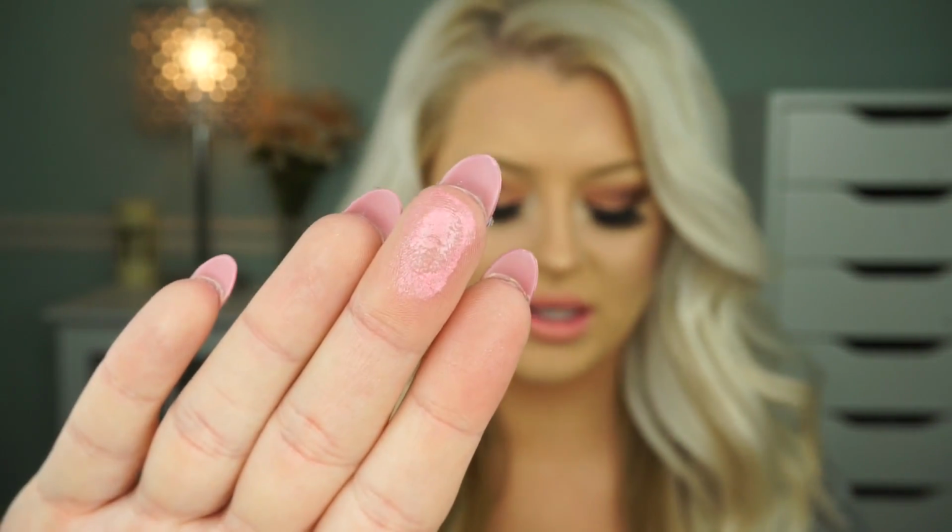So there's a swatch on my finger. It's just a light pink, and then I'll work it on my hand so you can see what it looks like blended out. So it's right here. As you can see, it looks scary in the jar, but it's definitely not once you blend it out. Absolutely love this. You guys know I love pastel, light colors, light pink cheeks, and I'm absolutely obsessed with this.